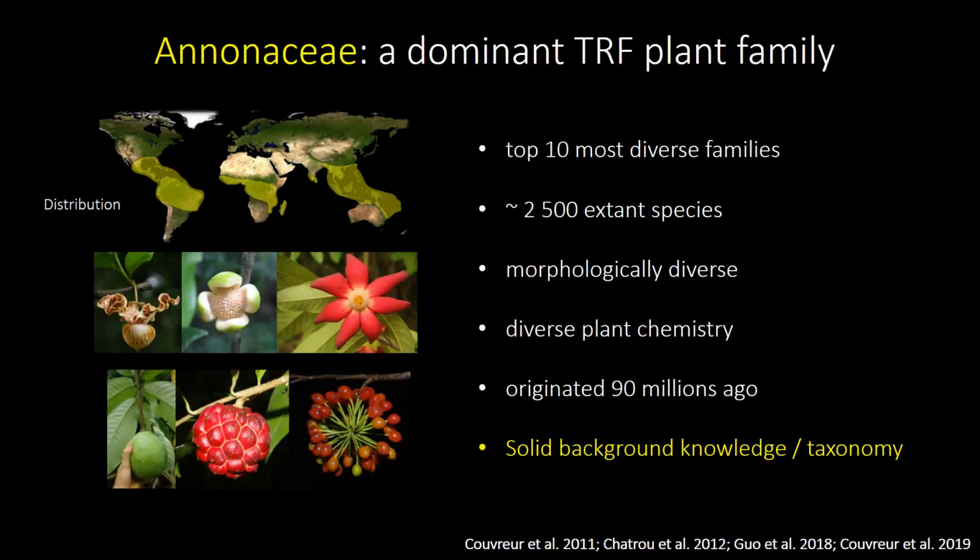So first, Annonaceae is one of the top 10 most biodiverse families in tropical rainforests. It's a pretty large family with about 2,400 extant species. So it's diverse, but it's not too diverse. We're not talking about Orchidaceae, where we have 20,000 species. So we can reasonably expect to get information for all species in a reasonable amount of time.